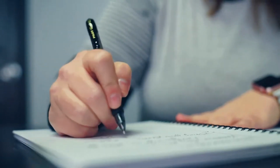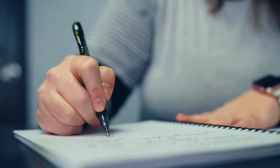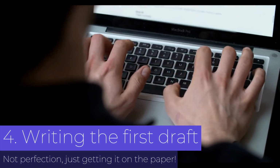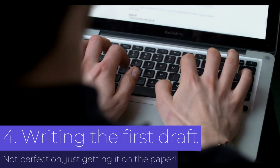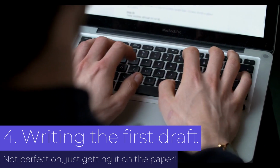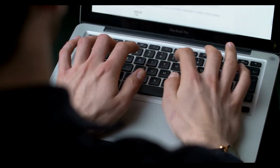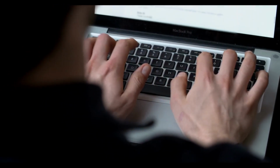With your outline in hand, it's time to tackle step 4, writing the first draft. Don't worry about perfection at this stage. Focus on getting your ideas down on paper. Write freely and allow your thoughts to flow. Remember, you can always refine and revise your essay later.